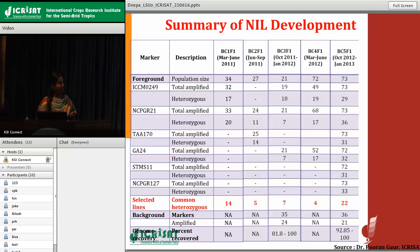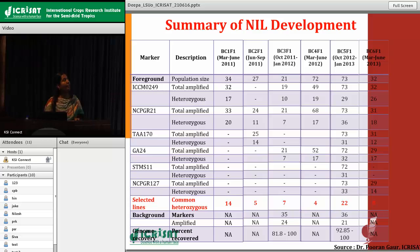In backcross 5, we used all the markers, and common heterozygotes were 22. All 22 were used for background analysis. Here we could get more genome recovery, that is 92 to 100%. From here we took the plants showing 100% background recovery for fine mapping population development. They were termed NIL plus lines, as their background is 100% like 1882 and they carry the donor segment. For other purposes, evaluation and field trials, this was carried out in breeding, and for our fine mapping purpose, we have used the NIL plus line.